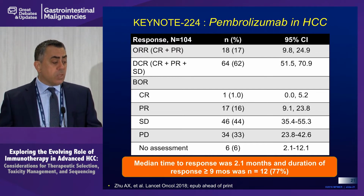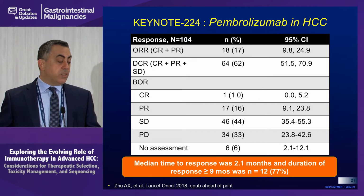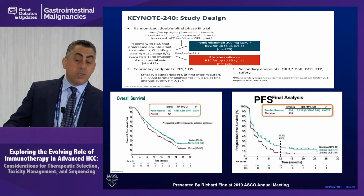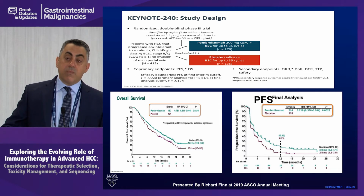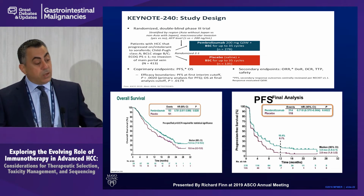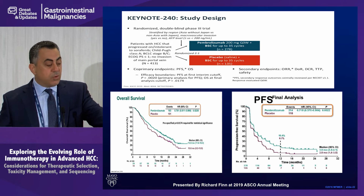which had the same path to approval on a conditional basis based on a single-arm study, Keynote 224, which again did show a response rate of close to 20%, about 17%, with durable responses, and then led to its conditional approval. But when we went to the phase 3, presented as Keynote 240, randomizing patients to pembrolizumab versus placebo and best supportive care, keeping in mind that we do have active agents in the second line from all these other phase 3 studies, comparing to placebo and not being able to produce positive results certainly brings a big question mark about whether it would still make sense to expose these patients to immune therapy agents versus agents that have proven to be superior to placebo.